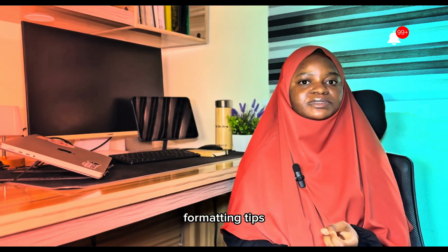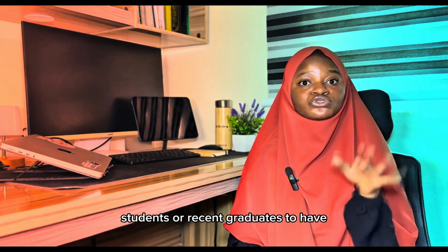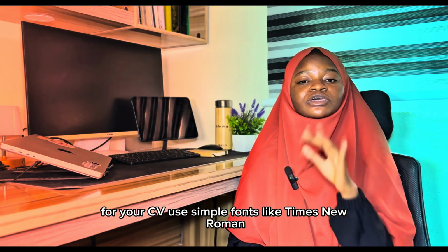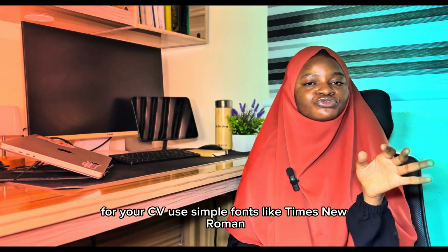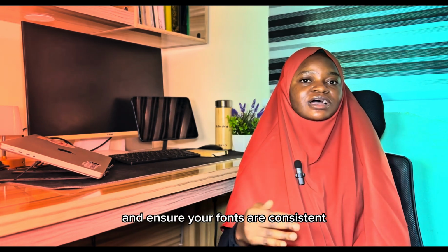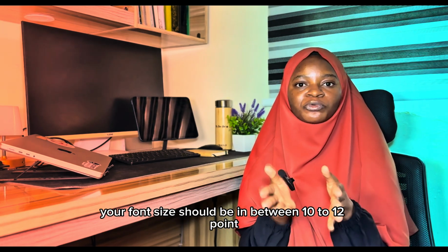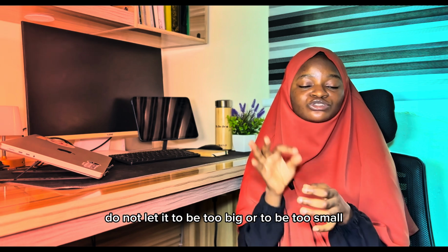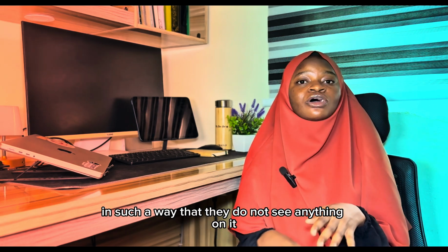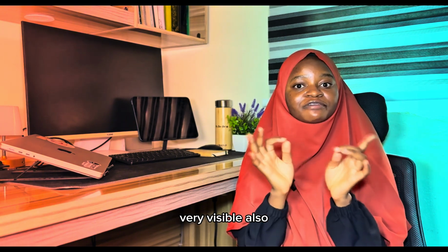So, formatting tips. There are a lot of CV templates out there, but it's generally advisable for students or recent graduates to have a one-page CV. So for your CV, use simple fonts like Times New Roman, Calibri, or Arial, and ensure your fonts are consistent over the page of your CV. Your font size should be between 10 and 12 points. Do not let it be too big or too small, in such a way that they do not see anything on it. Also, keep your spacing clean. Bold your section headers, make them very, very visible.